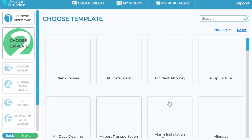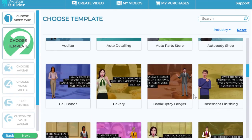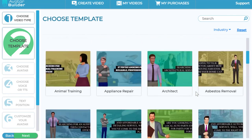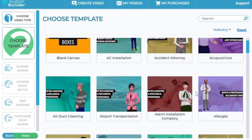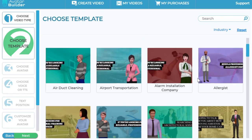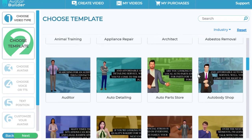I click next, and then I am offered a bunch of options here. You have blank canvas, which is a little bit more custom way of doing videos, or you can choose one of our templates right here. Now, normally you might see 100, a couple of hundred, or 50 templates and so on. Well, here you have more than 1,000 templates across these text effects and so on built in, with professional voiceovers, with professional scripts already written, all that stuff ready to go, so you can look like a professional in just a few clicks.